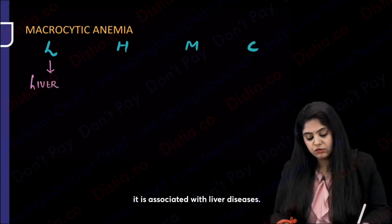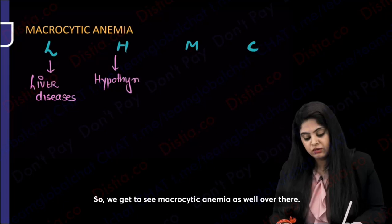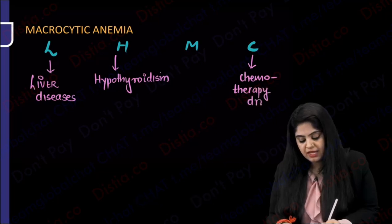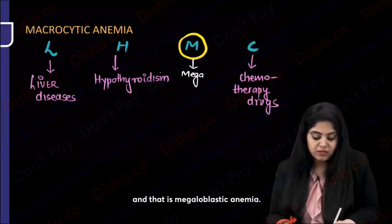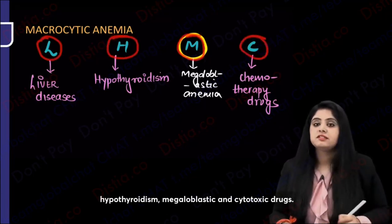First and foremost, it is associated with liver diseases. Next, it is associated with hypothyroidism, so we get to see macrocytic anemia there as well. Then there's another cause: cytotoxic drugs or chemotherapy drugs can also result in macrocytic anemia. And lastly, the showstopper and the most important, which we have to study in detail, is megaloblastic anemia. So repeating, LHMC: liver diseases, hypothyroidism, megaloblastic anemia and cytotoxic drugs.